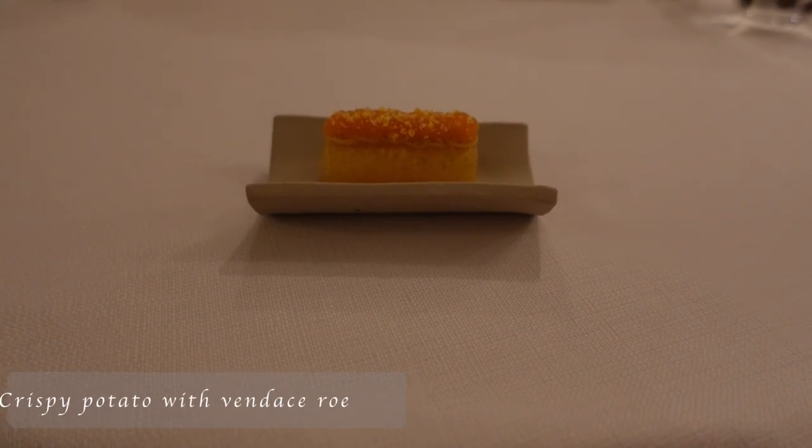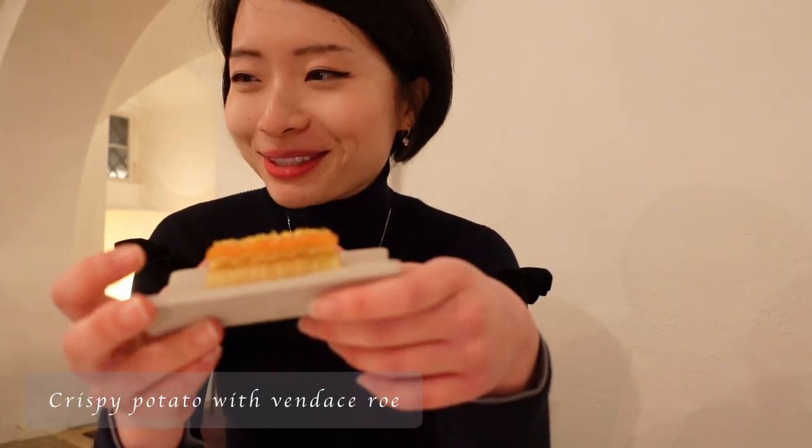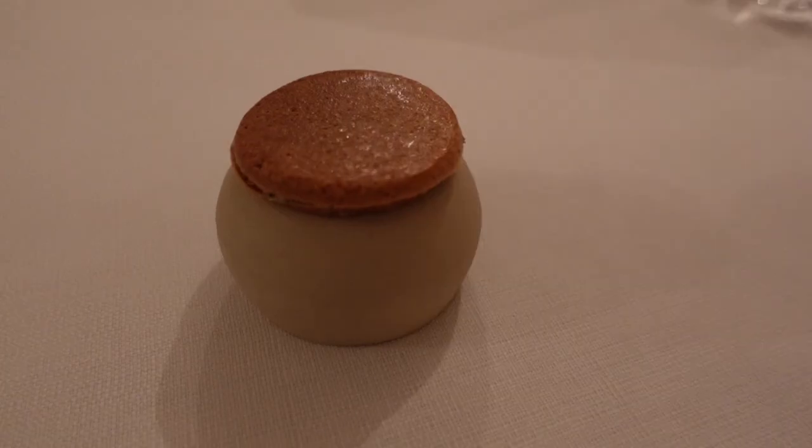It's our crispy potato with loaf and roe. My first snack is crispy potato with roe. It's a very nice way to open dinner because the crispy potato is very thin, and when you bite it, it passes through the roe and the seafood.